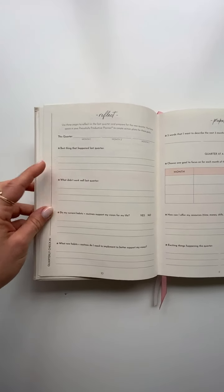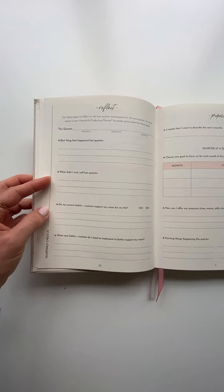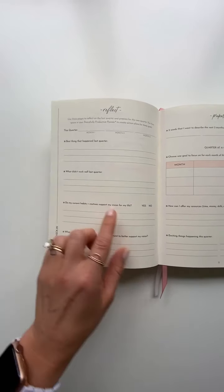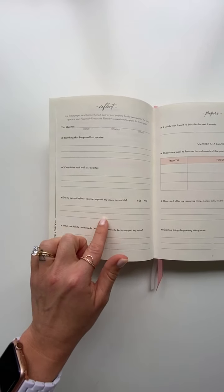Best thing that happened last quarter, what didn't work so well last quarter, do my current habits and routines support my vision for my life? And then you circle yes or no, and then you write here.